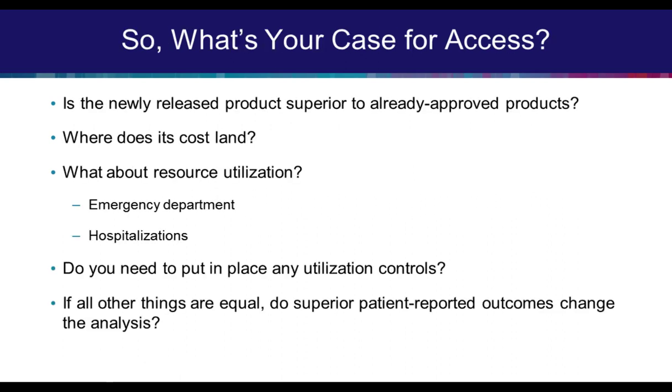So let's say you have a newly approved product and you want my company to provide access to it for my members. I'm going to want to know if your product is superior to existing medications for the same indication. Will the use of your product allow me to reduce expenses in resource utilization, such as emergency room visits, practice visits, labs, or imaging? How much will it cost me to provide access for your product? Will your product work for all populations, or are there distinct populations where it's less effective, be that age-related or ethnicity-related? In some instances, the discussion has moved beyond the consideration of efficacy, safety, and tolerability, plus cost, to include patient-reported outcomes.